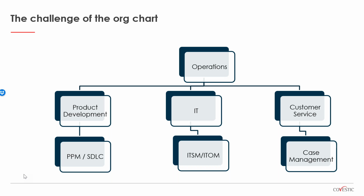Operationally, most organizations are set up along these lines. This is the natural outcome of growth. These are also the biggest impediment to holistic improvement. This is what creates systemic tunnel vision.